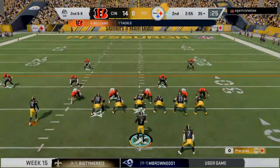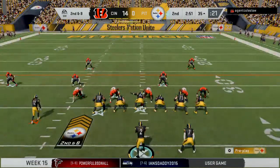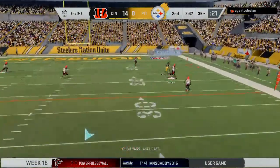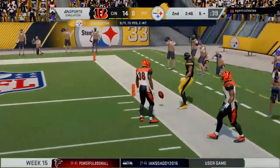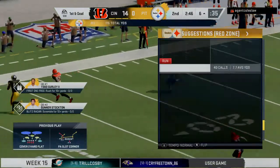They tried a quick hitter inside, but that one was swallowed up because what they're hoping, those big defensive linemen will take the bait and move laterally and open up a crease that they can run through. Didn't happen on that play. Open man is Howard, the tight end. He got 29 yards that time.